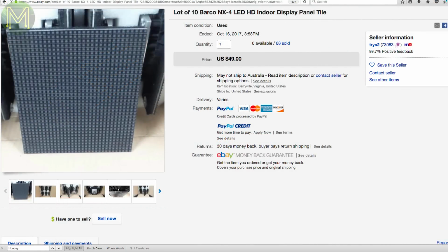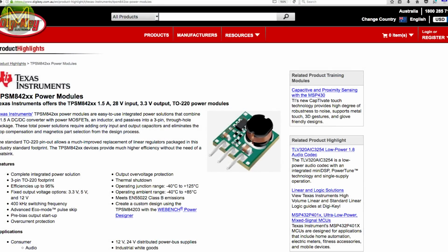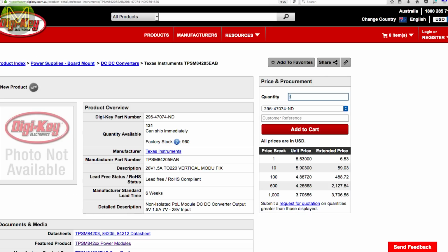And LED panels are getting cheaper and cheaper. Unfortunately I missed out on the used 64x64 panels on eBay recently, and they were selling at a ridiculous price. Over at DigiKey they have some tiny power modules based on the TPS M842, giving you a 3.3, 5 or 12 volt output from a 24 volt input.